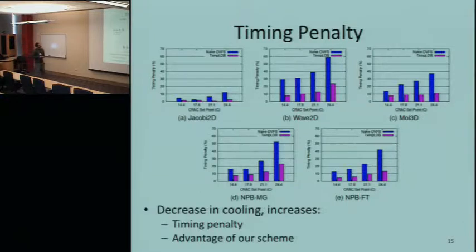This figure shows the execution time penalty for all 5 applications for 4 different cooling levels. The baseline for these runs is the run where we are not using any temperature control and all the cores are working at the maximum frequency. The pink bars represent the execution time penalty, or the DVFS induced slowdown, using our load balancing scheme, whereas the blue bars show the naive DVFS scheme, in which we are constraining core temperatures, but not using any load balancing.